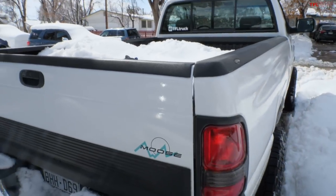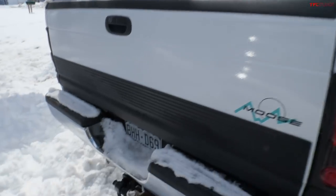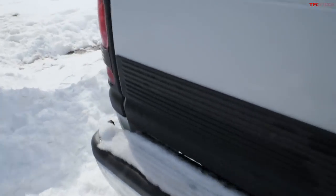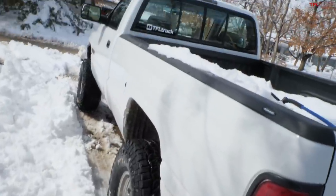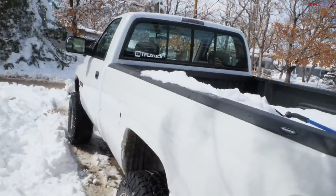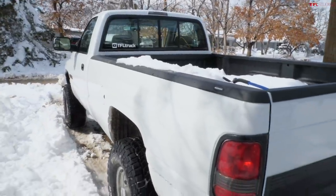Not too bad. It's definitely not the best snow vehicle in the whole world, but my truck has gotten around just fine when a lot of other vehicles have been getting stuck in this area, so I'm pretty proud of it.